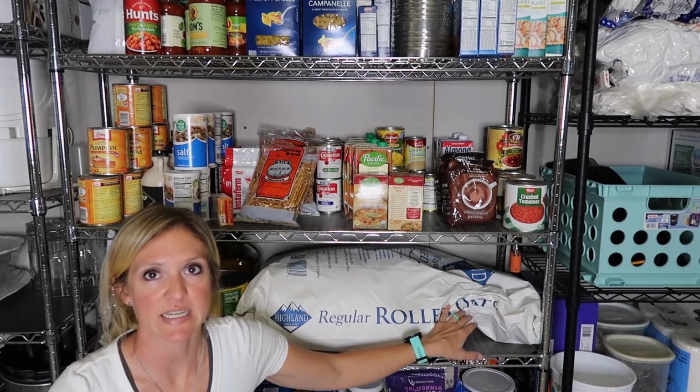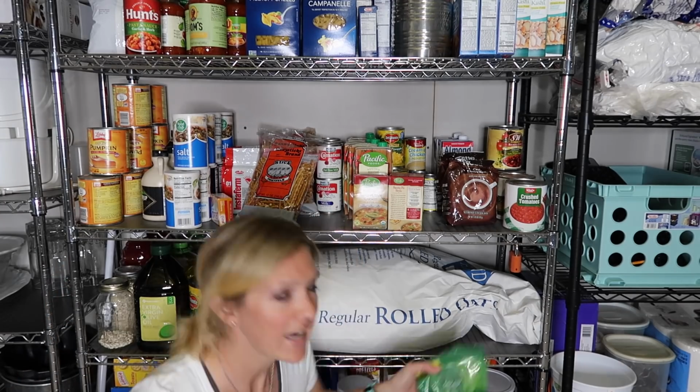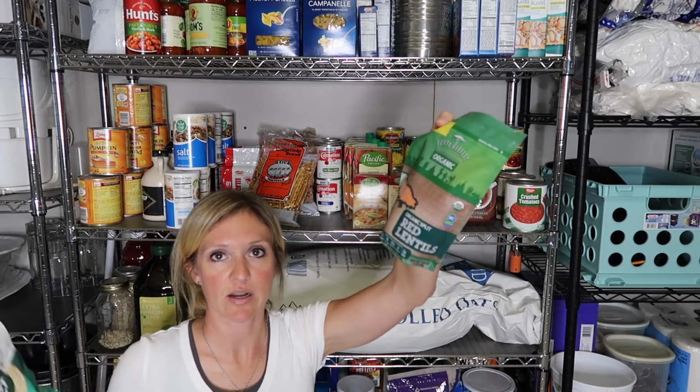Grains in general are great to have. Woo! Did I cut off my body? Oatmeal is awesome. Quinoa is good to have. I have these red lentils mostly because I don't know how to cook them. Grains last a long time also, so this is basically all I have on my shelves.